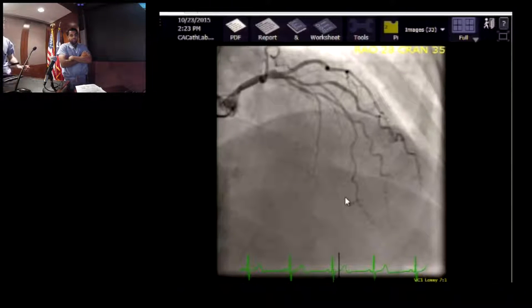So the LAO caudal is the best shot to determine septal, LED, diagonal, ramus, circ. Like a fan, you will see five branches in that order. And you don't have to fiddle through the entire angiogram to know which is what. If you start with the LAO caudal, go to the RAO caudal so you know the circ and the high OM, get it out of the way, and just concentrate then on what are the three branches I'm seeing.